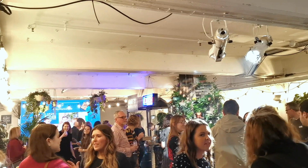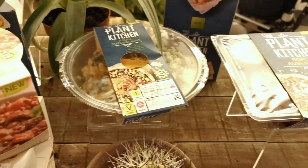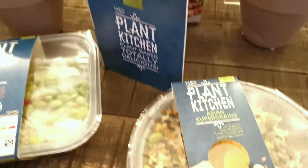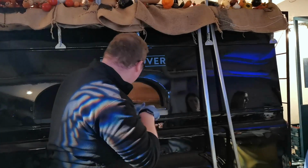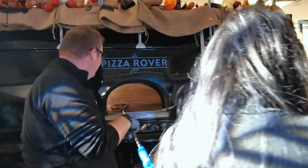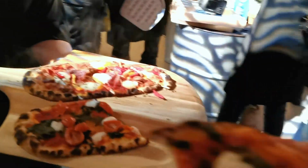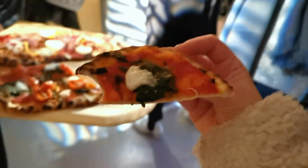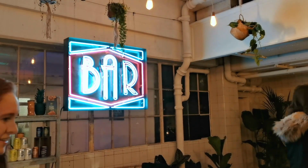A couple of days ago I went to the M&S launch of Plant Kitchen, which is their new vegan range, and I thought it would be nice to show you what I think about their range. At the event they had multiple food stalls and I got to try quite a bit, but they launched over 30 new products, or over 60, I don't know, I forgot how many it was, but it was a lot.